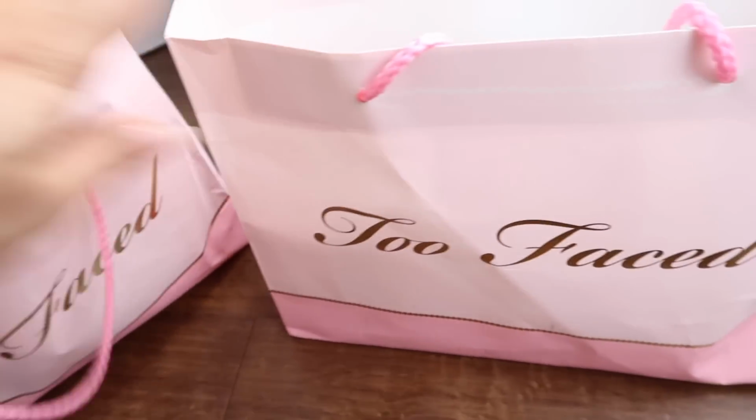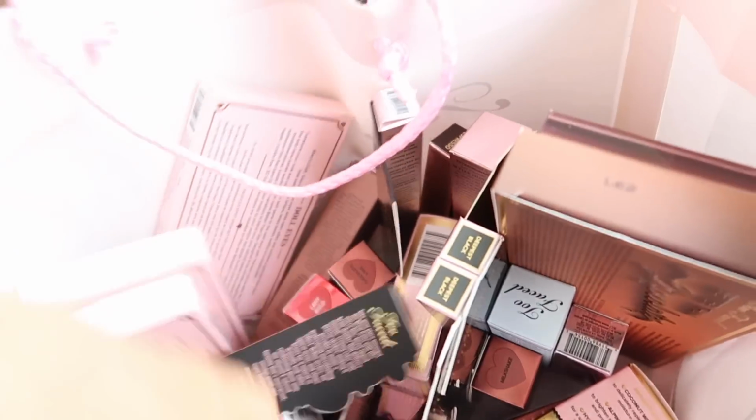I actually got all sorts of stuff from Too Faced. Literally, look at this. This is like a full-on candy jar. I literally went to their office the other day and they had a little tea party for me. It was so stinking cute, but they literally gave me so many goodies. So now I'm decked the hell out in Too Faced.